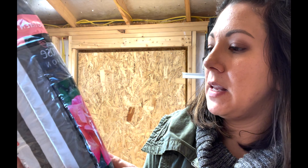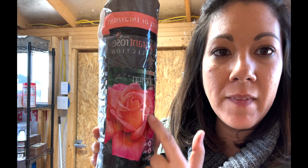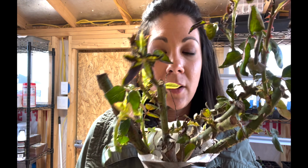And this last one, just for fun, is called Chicago Peace. And this is kind of a little more of a coral color. So you probably can't tell in the video, but it's actually kind of more orange right here and then pink around the edges of the petals. This is so pretty.